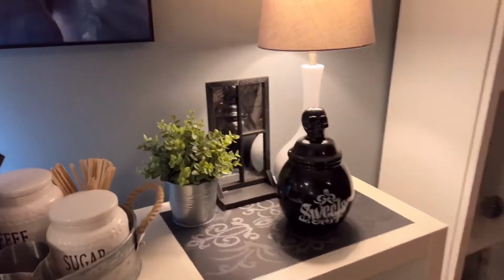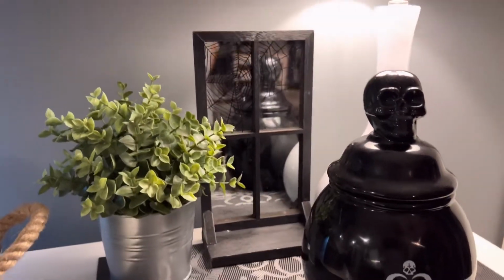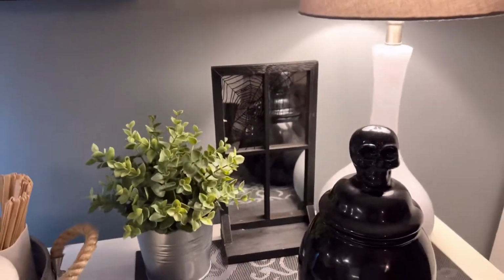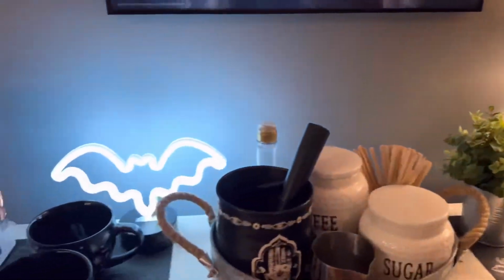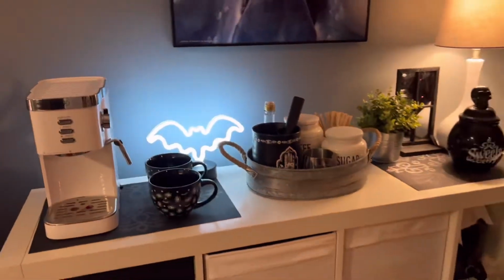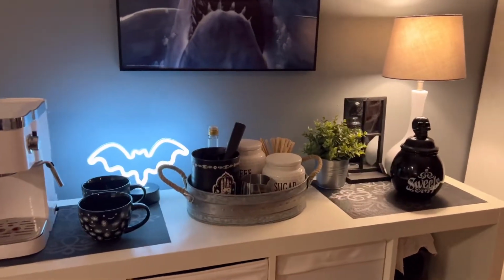Over here on the coffee bar, I did get this little wooden and mirror window that has a spider web in it at the Target dollar spot, or I think it's called Bullseye Playground now. And we do have the light up bat. It kind of just gives our little coffee bar a little touch of spooky season.